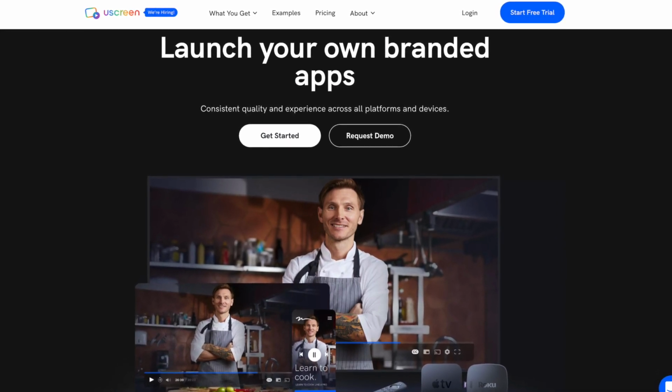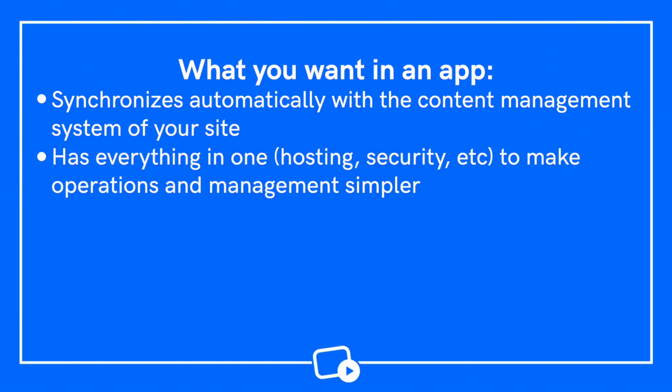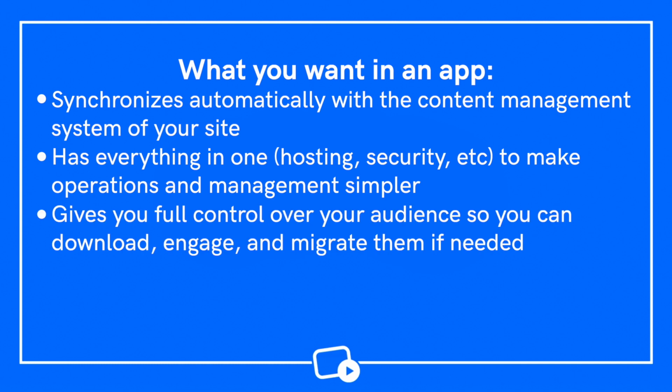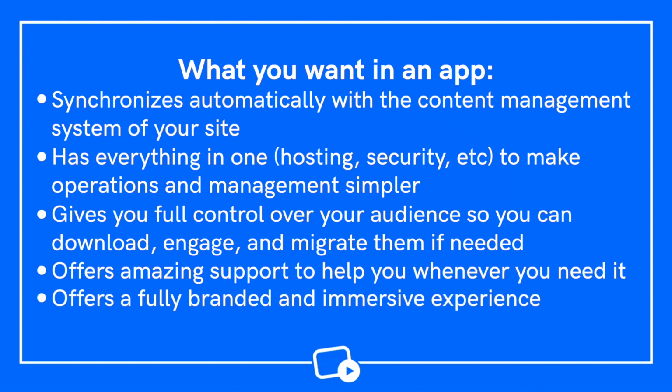There are obviously many platform choices available, but what you want in an app is to make sure of a few things. It synchronizes automatically with the content management system of your website, because waiting hours for your content to become available on your apps can be a nightmare. It has everything in one, like hosting, security, and more to make your operations and management simpler. It gives you full control over your audience so you can download, engage, and even migrate if needed. It offers amazing support to help you whenever you need it, and offers a fully branded experience with no watermarks or hidden logos so your customers get a fully immersive experience with your business.